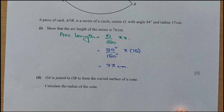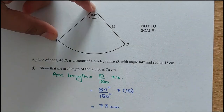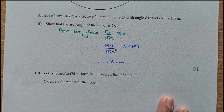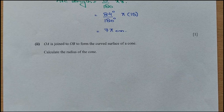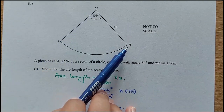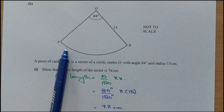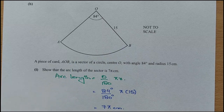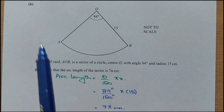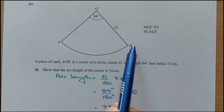Yes. Now for the second part, OA is joined to OB, right? So when you connect OA with OB to form the curved surface of a cone, calculate the radius of the cone. Okay, so let's visualize. When we connect OA with OB, we will get the curved surface of the cone. It means we have the circular one at the top, and we can consider it as the circumference of a circle, which is going to equal this AB, and that is the arc length, right?